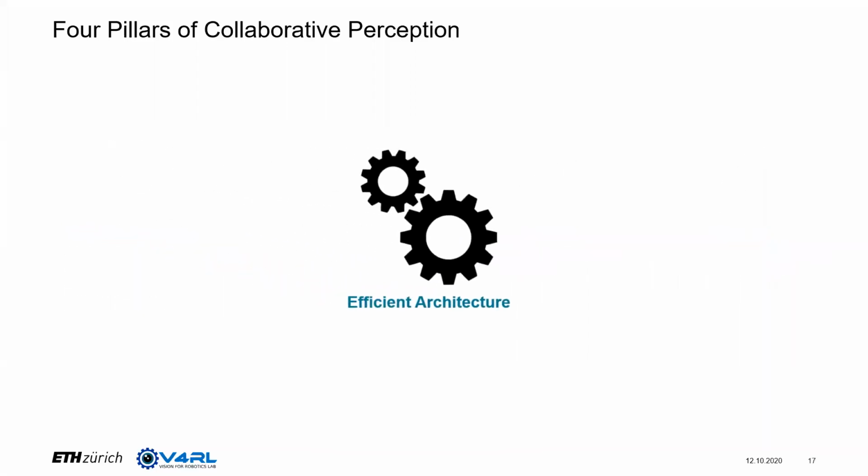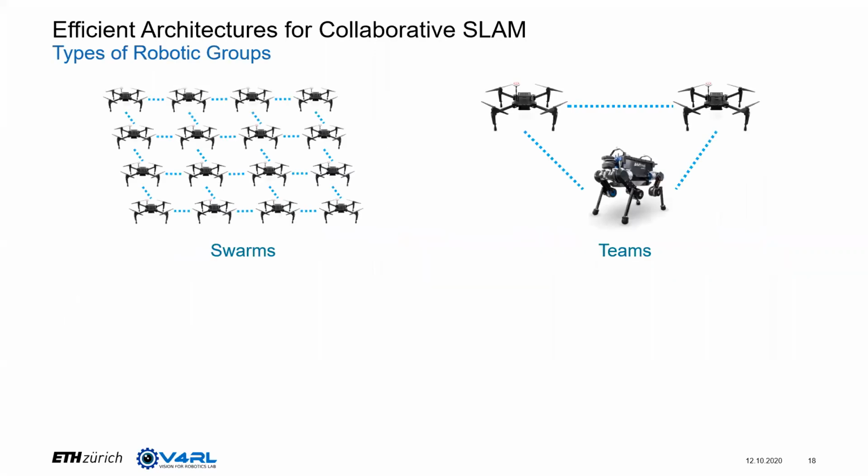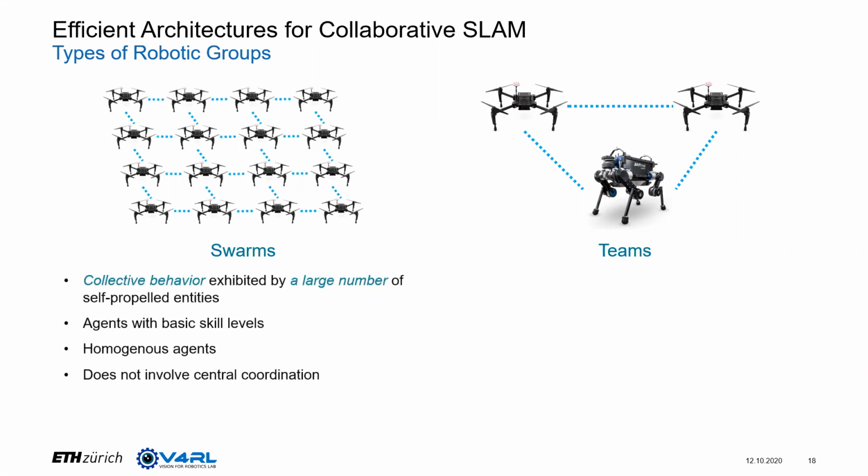So the first thing we want to look at is the underlying architecture, because it's the foundation of the whole system. And before we dive deeper into it, I want to quickly draw an outline between swarms and teams of robots. Especially swarm robotics is a term that is quite often used, but there's a slight difference from my point of view. If we look at the swarm, basically the definition of a swarm is that it's a large number of self-propelled entities, so in this case just robots, and they exhibit a collective behavior. For example, flying in the same direction towards a goal.